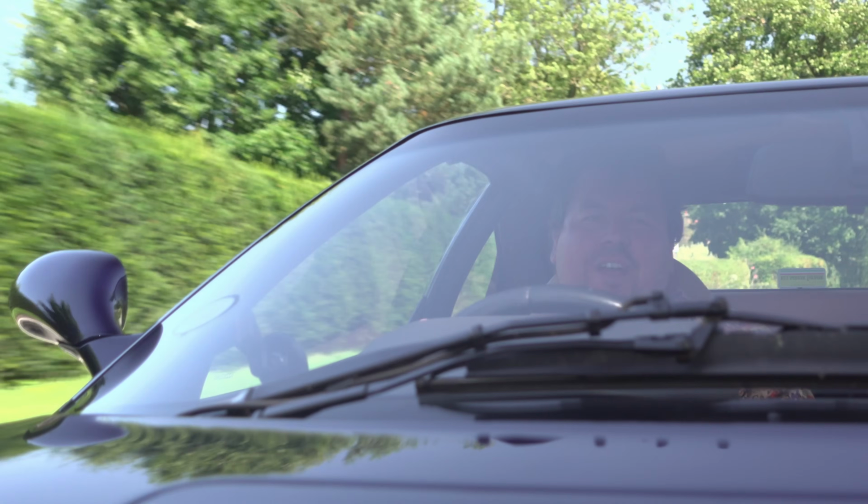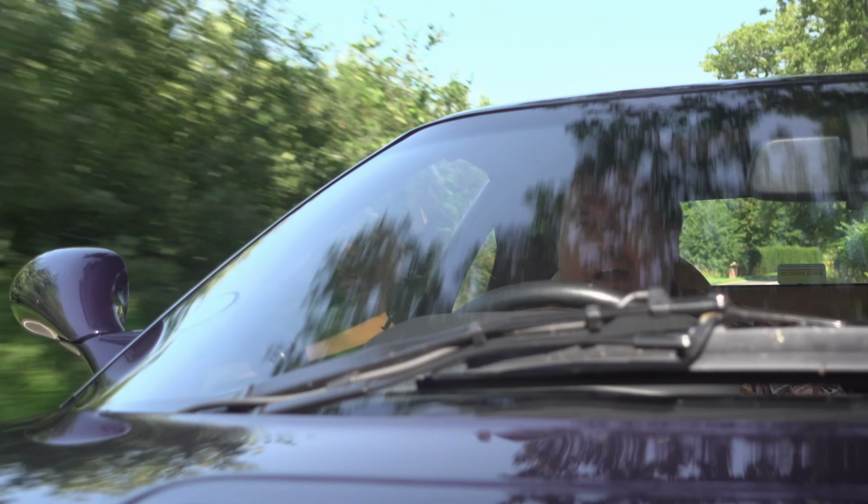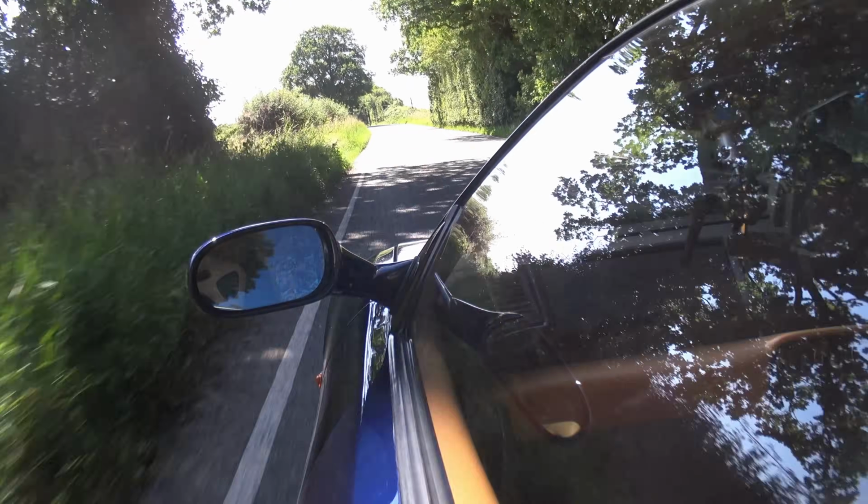Hello everybody, long-term fans of the channel will know I don't really need a reason to drive a Ferrari 355, but it just so happens that today I do have one.